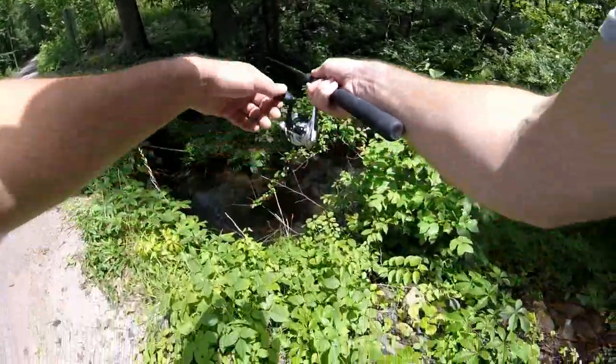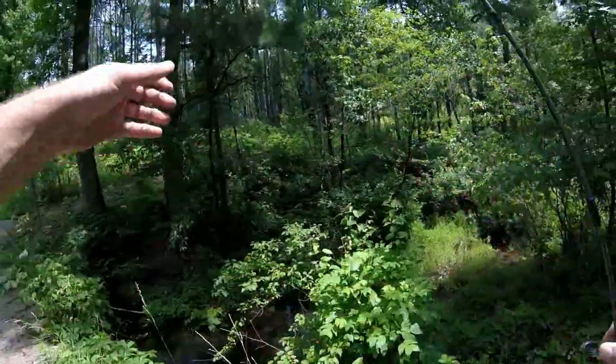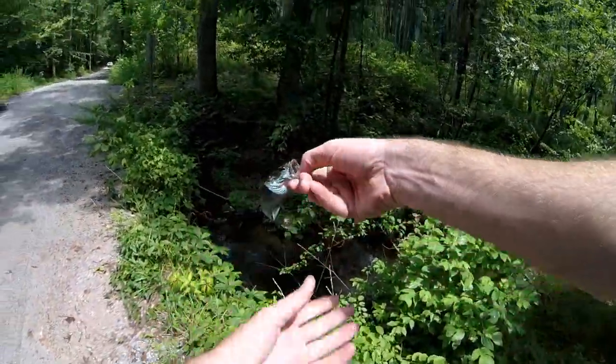Yep, got one. Let's see what we got. All right, we got a little Coosa bass. Oh, let's do it. Got a little Coosa bass.